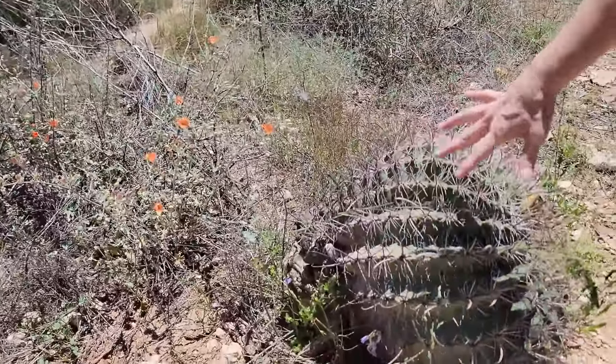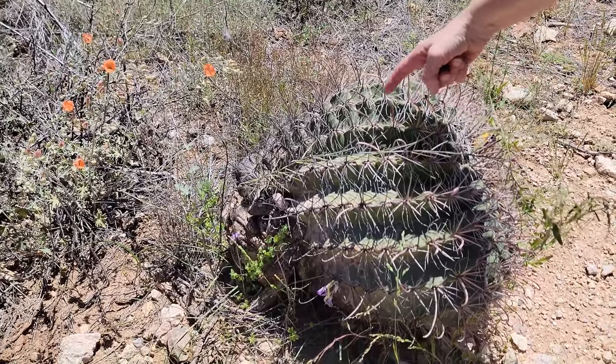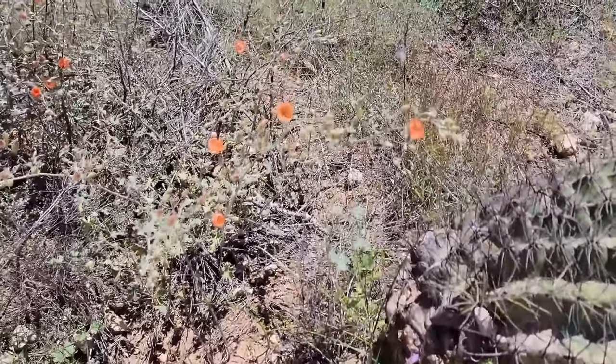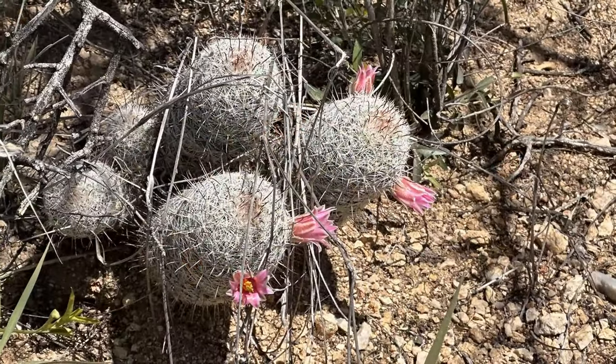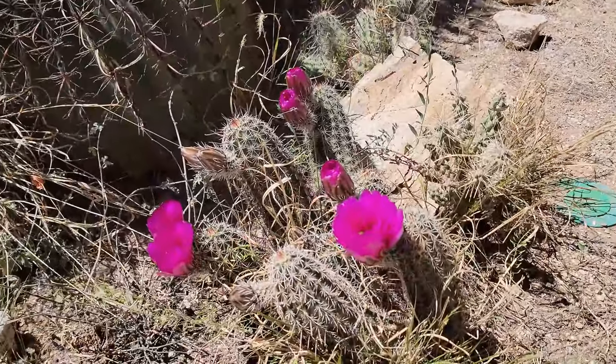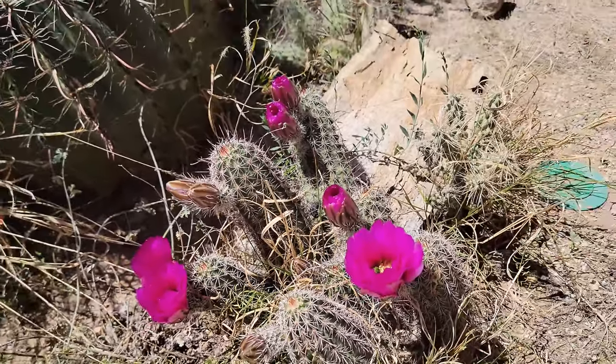Not the laurel. They look like they'd be soft, but they're not. Oh, wow. Right? They look like they'd be soft, huh? Yeah, but they're stout. Oh, yeah. Look at those flowers. All right, looks like we might get some of these in bloom in the spring. Heck yeah.